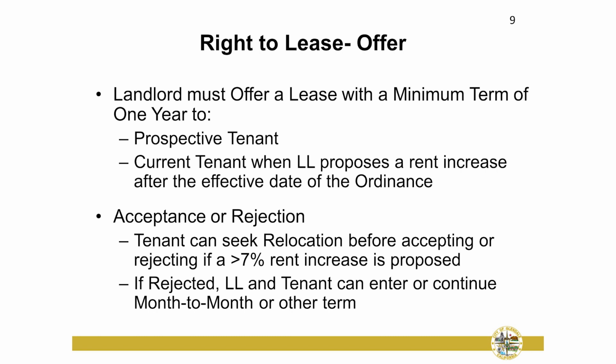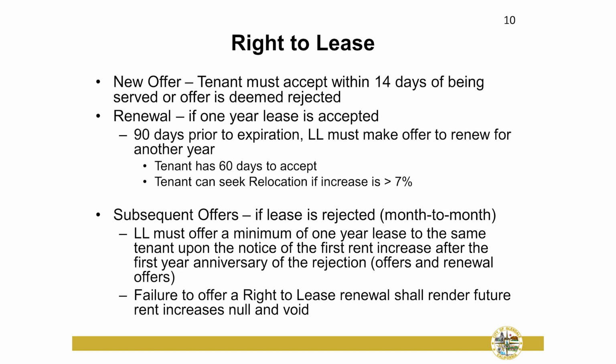If a tenant rejects a 1-year lease offer, the tenant and landlord can enter into or continue with a month-to-month or other type of lease. If the rent increase is over 7% within a 12-month period, and the tenant rejects the lease, the tenant may ask for relocation if eligible. We'll discuss eligibility in upcoming slides.